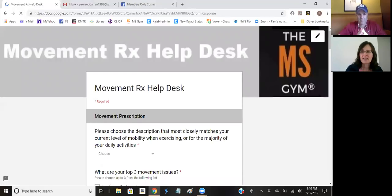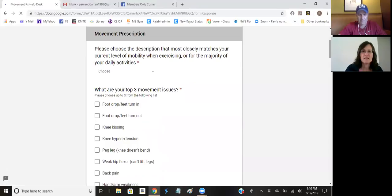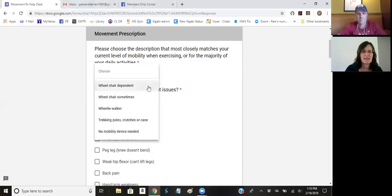And that takes you to the next screen. So the first question is about choosing the description that most closely matches your current level of mobility. And we've clarified that it's your level of mobility when you're exercising, or for the majority of your daily activities. And here are the choices.